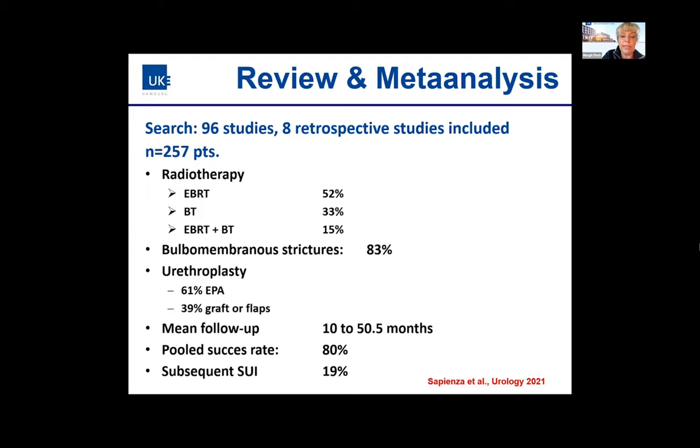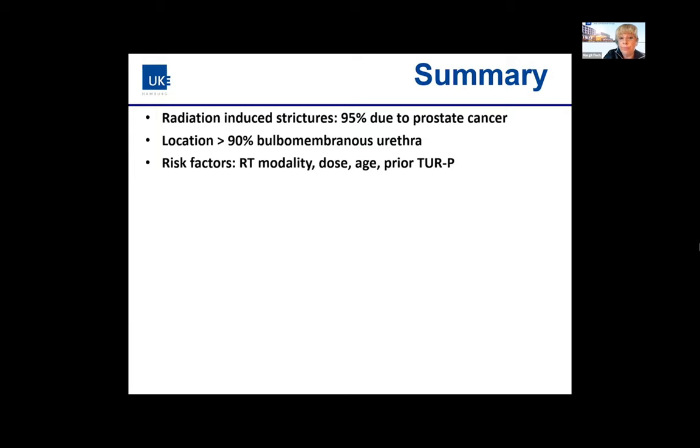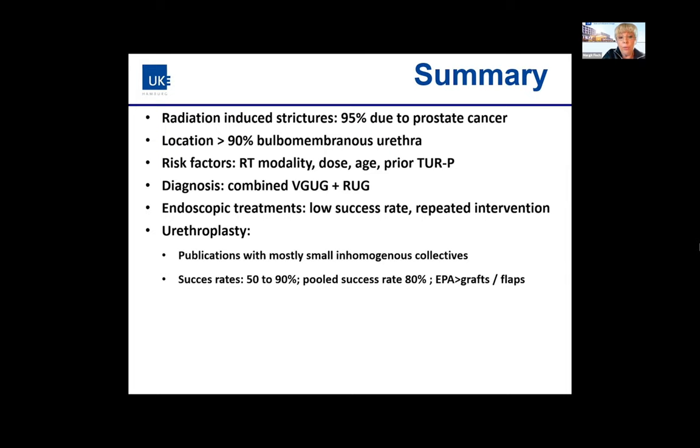So to summarize, radiation-induced strictures are in 95% due to prostate cancer. The location is in over 90% in the bulbar membranous urethra. Risk factors are radiation therapy modality, dose, age, and prior TURP. For diagnosis, a combined VCUG and retrograde urethrogram is essential. Endoscopic treatments have a low success rate. Repeated intervention, however, as mentioned, dilation is doing not much harm. Urethroplasty, there are only publications with mostly small and inhomogeneous collectives.